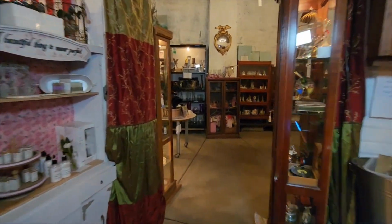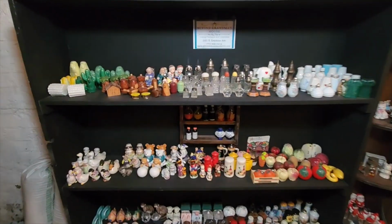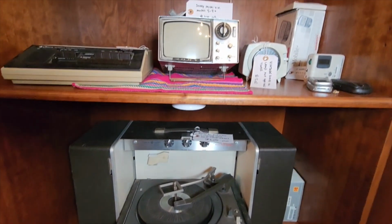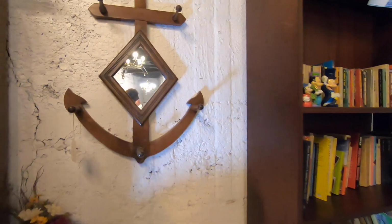To the right of the entryway is room number 2, where we find vintage hats, figurines. Here's a huge collection of salt and pepper shakers. Here we have some hot home entertainment equipment. There's a lot more items to see in this room, but we need to move on.